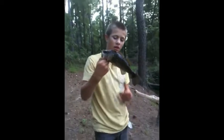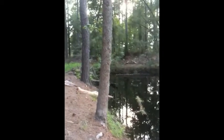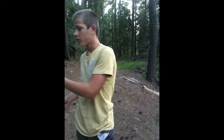So I just caught this little guy, not very big. I just cast off over there in that corner. You see those leaves right there in that very corner. And the funny thing is, it's only about a foot, maybe a foot and a half in there. I saw the wake come in. It was just this wake, and he came up and he slammed it. Zoom Super Salty Fluke, smoking shad was what I was using, a 5-inch.